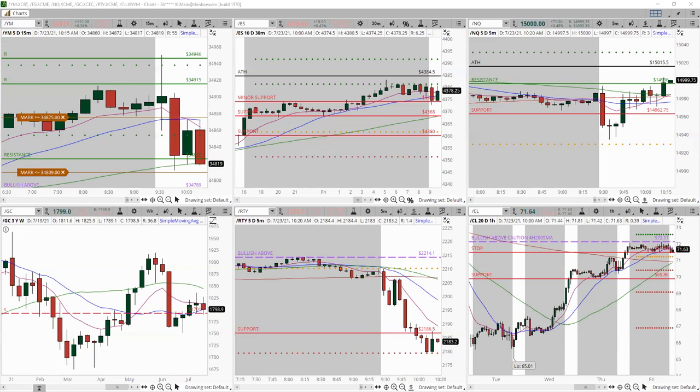Okay, so the Dow is not liking the highs. Okay, so the Dow is going to be a scratch. Wow, look at the divergent market that we're having. NASDAQ up, S&P sideways, YM is retesting the 10 a.m. low.